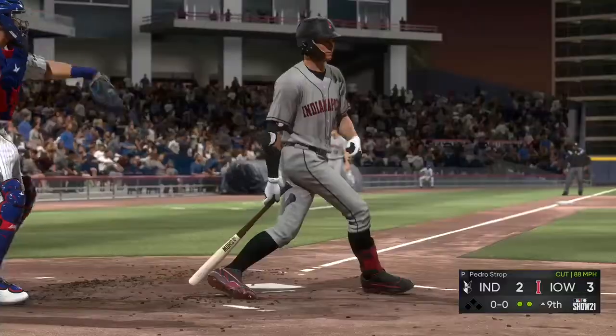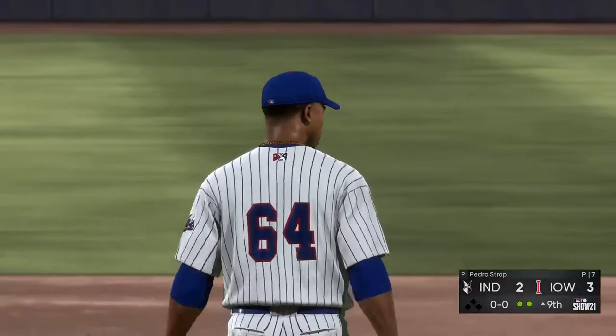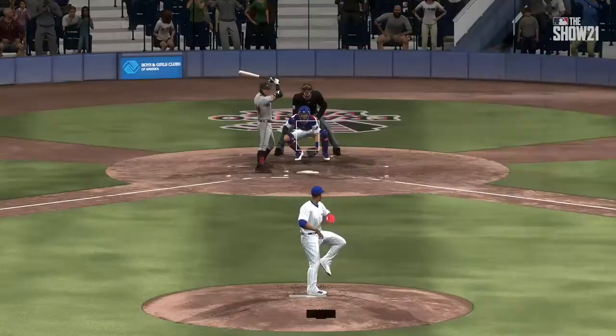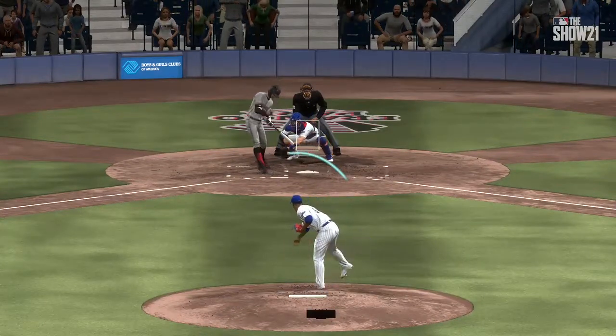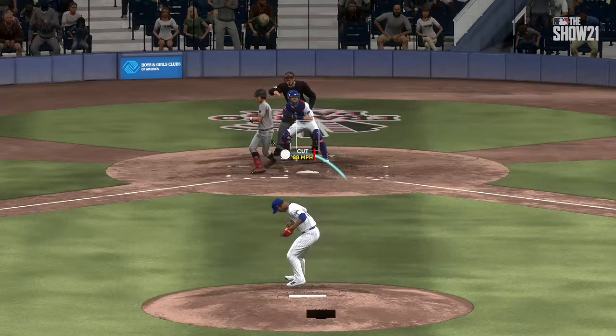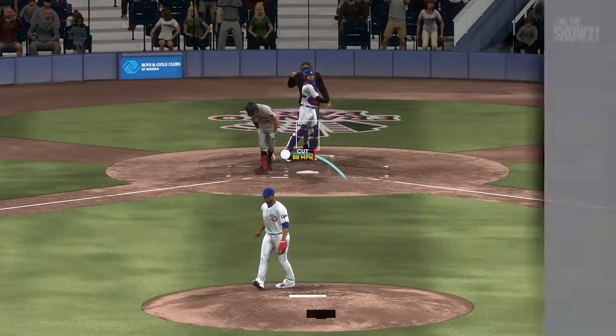A great pitch there as he couldn't get extended on that one, and he's down on strikes for the second out. This is a pitch I think we'll see a lot from him in this game. The cutter darting in on the hitters in the opposite batter's box can be a real effective pitch when it's located well, and that one was right there.